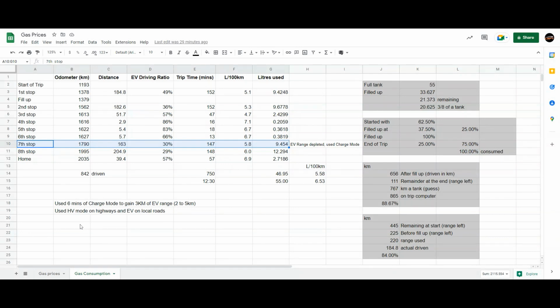Also, one strategy that I used was I used HV mode when I was driving on highways. And then when I reached local roads, I actually switched back to EV mode.